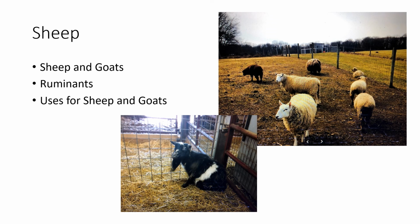So here are our sheep and some of our goats. On our right side are sheep and the bottom is a goat. Now, when we talk about agriculture, we think of 3 main ideas: food, fuel, and fiber.